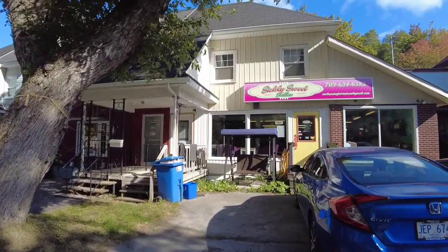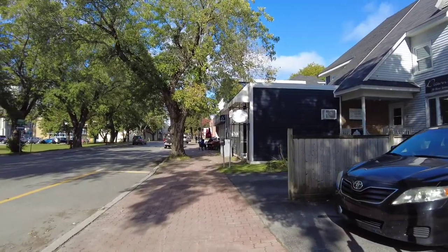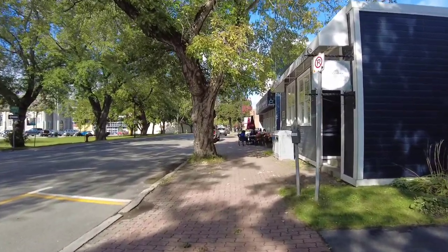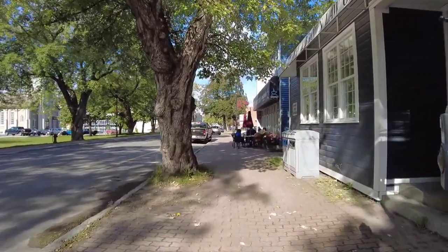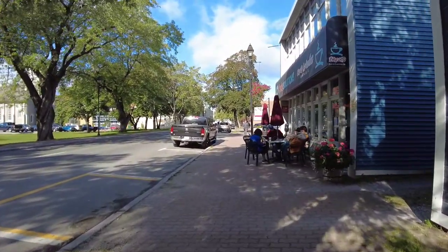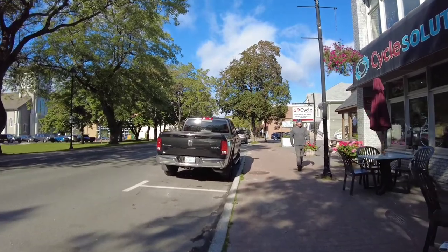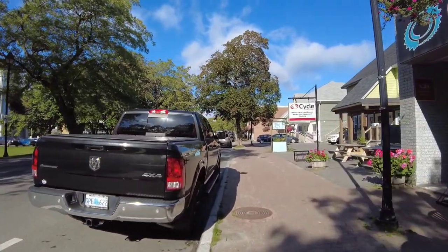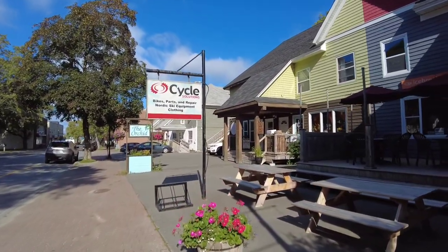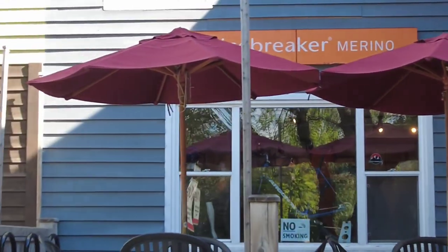We have a tattoo shop. Here's studios. Coffee shop right here. And we have Cycle Solutions, a bike store. Just in right here. Icebreaker, merino wool.